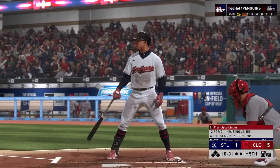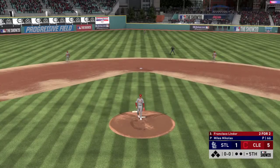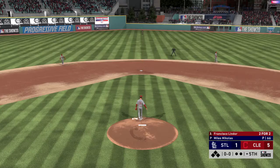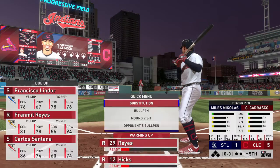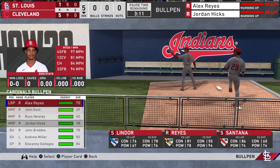Set now for the bottom of the 5th. So here's Francisco Lindor now. 2 hits and 2 trips for him thus far. Matty, he checks every box. Charisma, smile, hits from both sides of the plate with pop, defense, you name it. GM's dream right here.